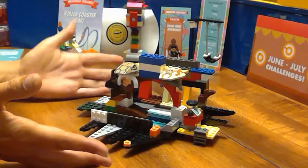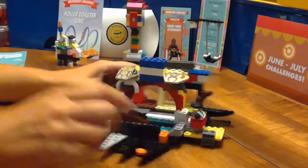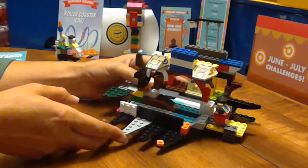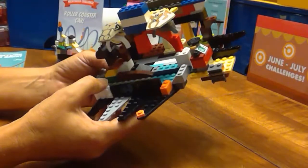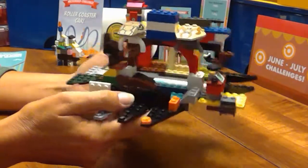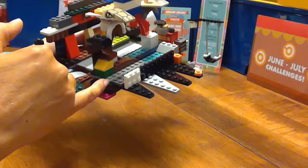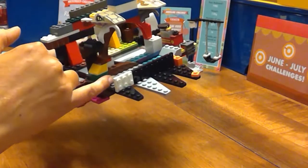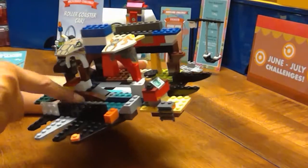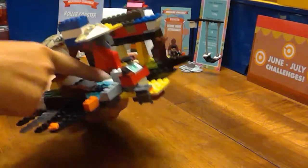I'm done with the Premiere Challenge. My roller coaster track that goes through the loading station. Not the prettiest build I've ever done, but I think it works. Here is where all our park guests come up and get in line. Got the barrier for safety. They go through here to load into the car.